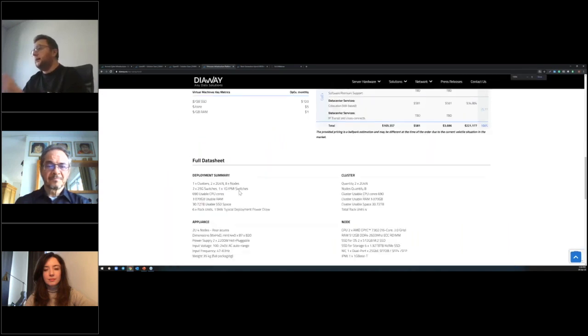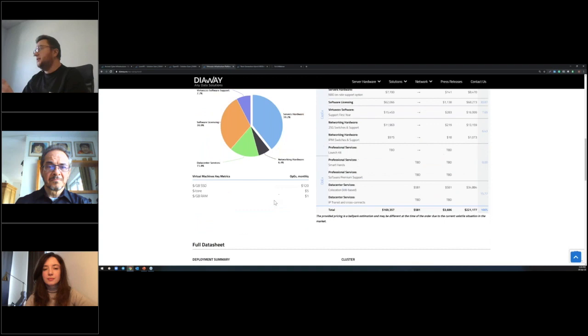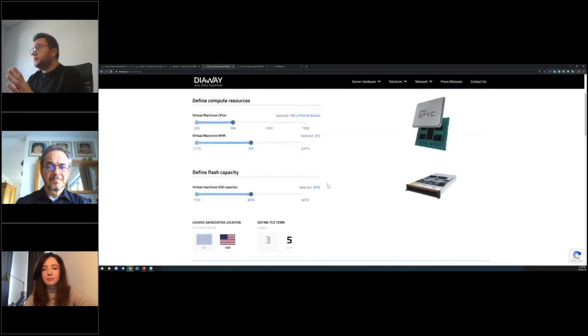And you can find complete specs breakdown as well in the sizer. And speaking about the hardware and infrastructure side of this solution, we are using essential NVMe drives that Manfred addressed in his presentation. So it's critically important to be up to date with modern technologies to get the best possible economics.